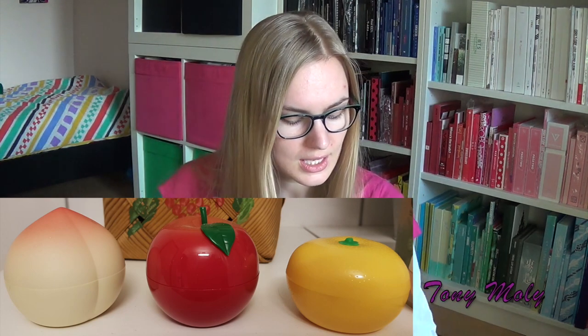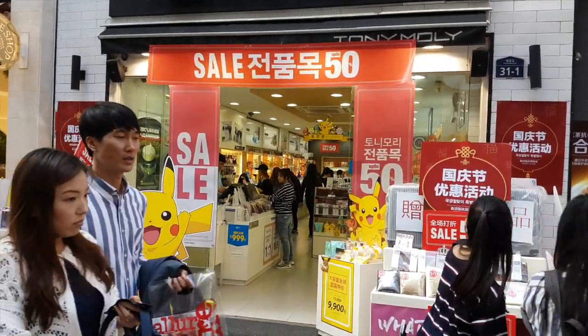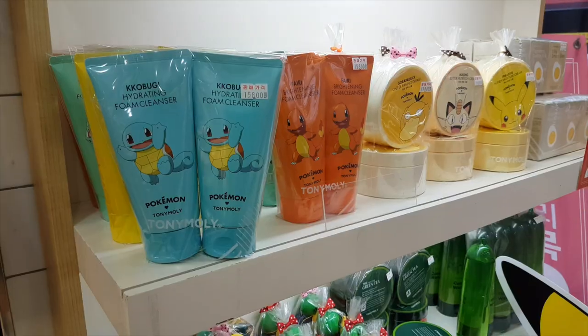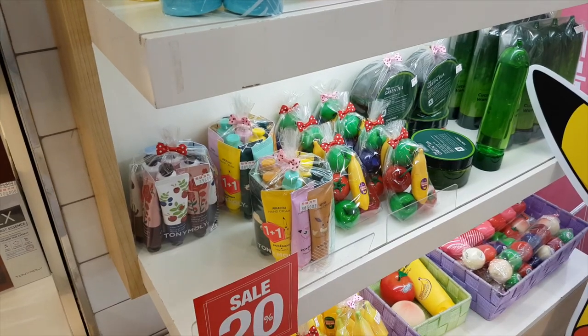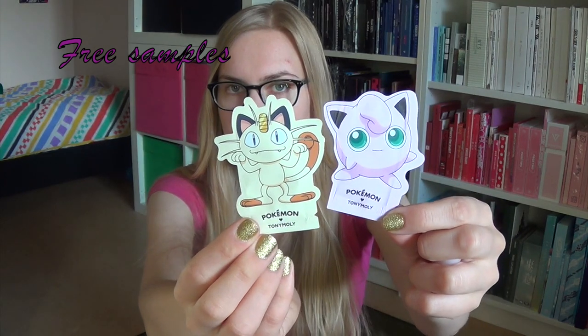So one I got from Etude and the other one I got from Tony Moly. And the other stuff I got from Tony Moly was this one, eye stick. I've used it before, I really like it. Panda's Dream. So cool. Got these cute ones and these.